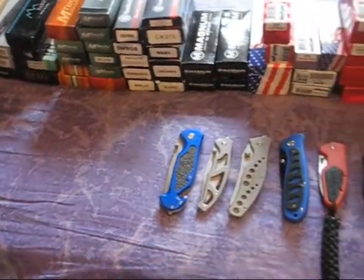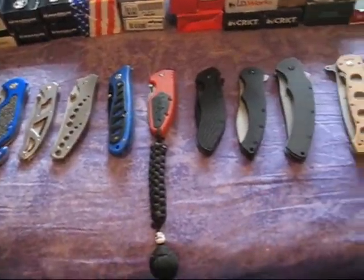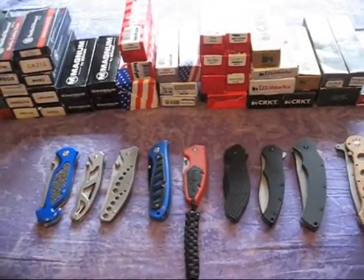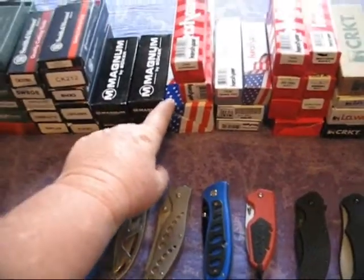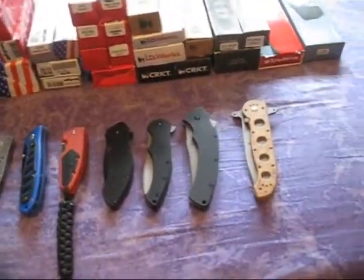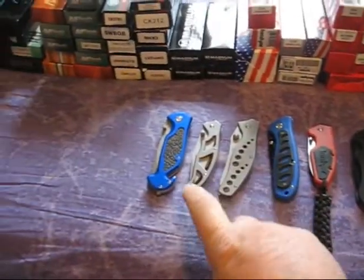But pretty much the ones that I carry are the ones that are in my rotation as of right now. Several of these were in my rotation, but I have since kind of stopped carrying them, like the Kershaw Speed Bump, you may have seen that video I did on that. I can't stand that lockup system. But anyway, the ones that I pretty much carry are all the ones that are out of the box right here.